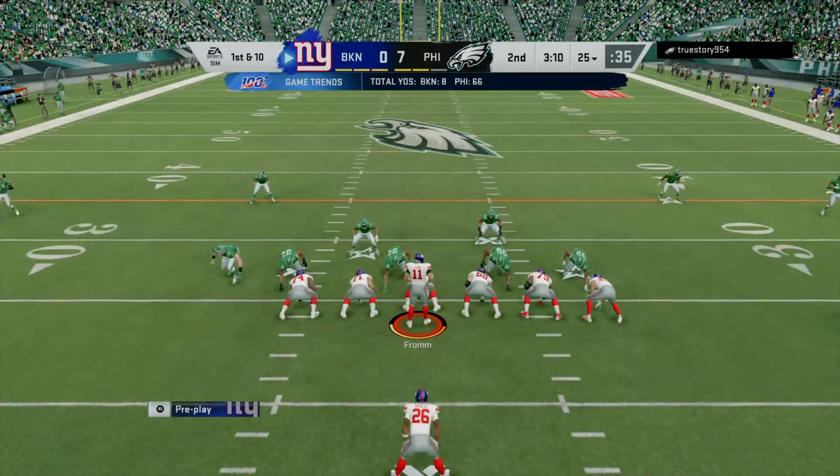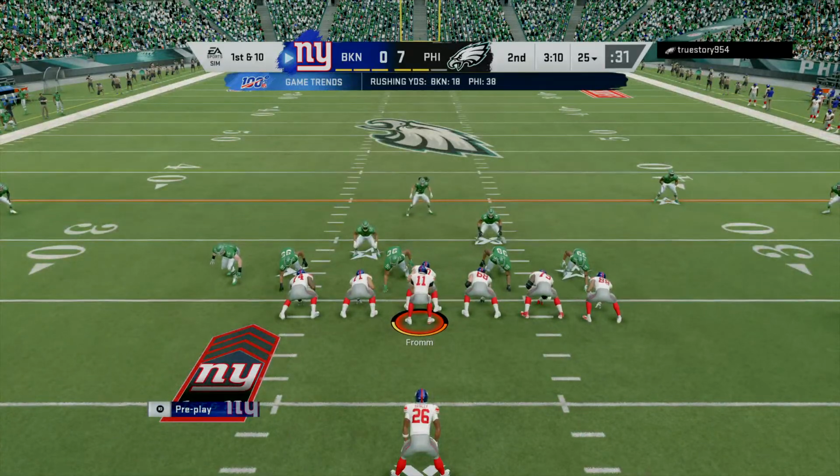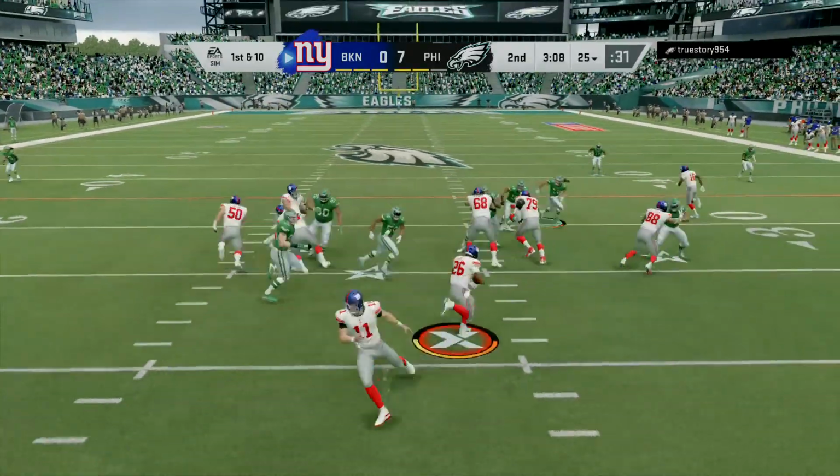The Giants offense at the line, ready to begin their next drive. The results for them so far not that great. Well, not good at all. 3 drives, 3 punts.